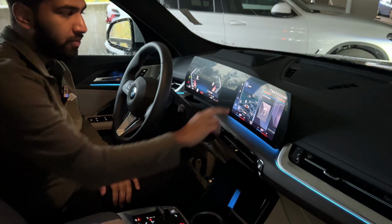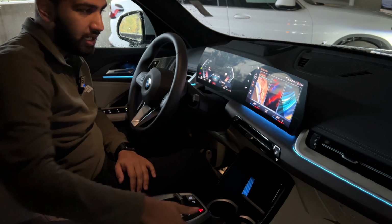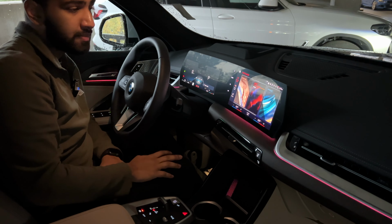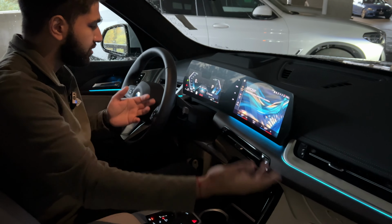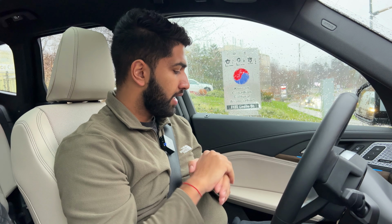So now, if you want to change the lights of the X1 here, what you do is you go to your My Modes, and then you select Personal, which is essentially comfort, or you can go between Sport, which changes your lights to red, or you can change it to Efficient, which is Eco mode basically, and that changes to blue as well.